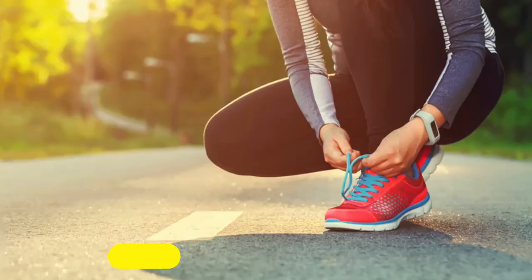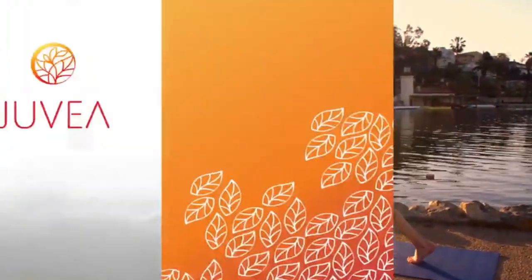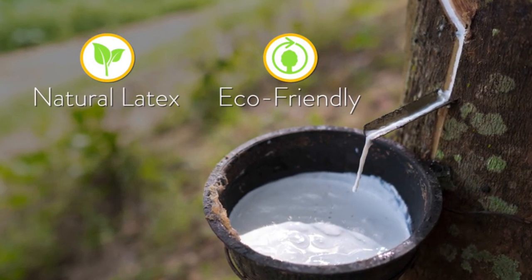Being well begins here. Before you go out, before you fuel up, it all starts with good sleep. And good sleep starts with JUVEA. JUVEA is a different kind of pillow. Made from natural latex from the JUVEA tree.